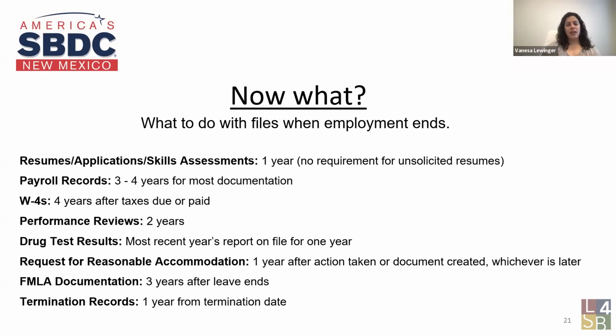We don't get as many audits for this type of information as we do for the I-9. So it would be okay to kind of apply that rule across the board here.